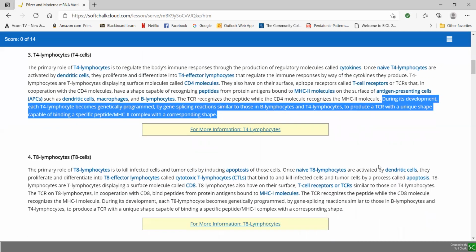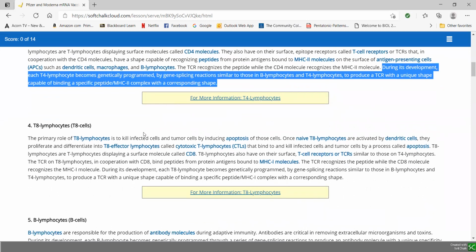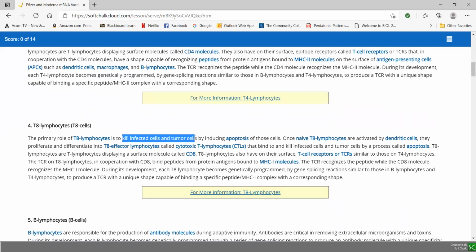T8 lymphocytes, or T8 cells, on the other hand, their primary role is to kill infected cells and tumor cells by a programmed cell suicide called apoptosis.